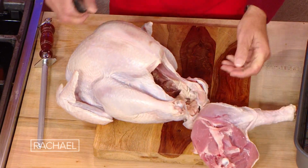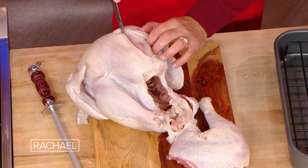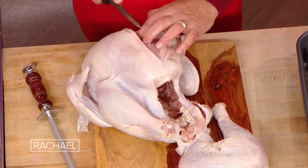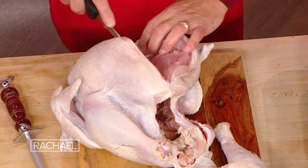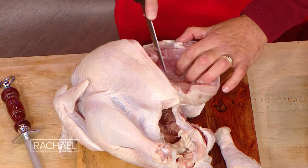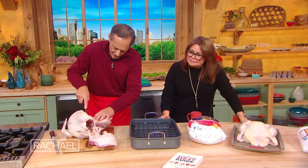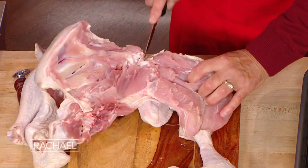Just like that. So after you take the leg off, then you're going to take the one side of the breast off, in the middle of the bone. Again, it's easier when it's fresh than it is when it's cooked. And you're just going to follow the curve so it peels right off. That is true. I don't think a lot of people think about that, but it is much easier to carve fresh meats than cooked meats. Yeah. Then you're going to follow this down right into the wing. Right to the wing section.